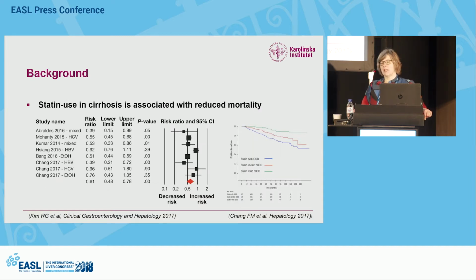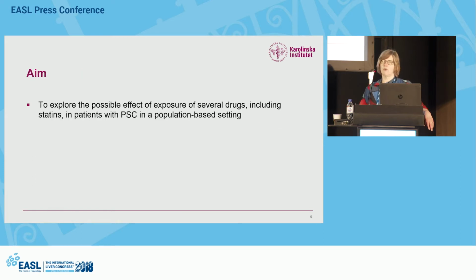Statin use has recently been associated with reduced mortality. It has been used in portal hypertension for some time, but there is increasing evidence that it is also associated with improved prognosis. And this is the data from a meta-analysis from last year showing that statin use reduced mortality in cirrhotic patients. And here is another large study from Taiwan, an epidemiological study, that shows that also this statin effect may be dose dependent. So therefore, with this background, we decided to explore the possible effect of exposure to several drugs, including statins, with a specific focus on statins in patients with primary sclerosing cholangitis in a population-based setting in Sweden.